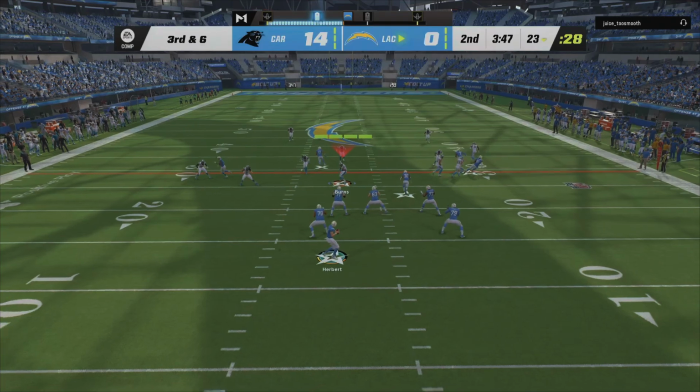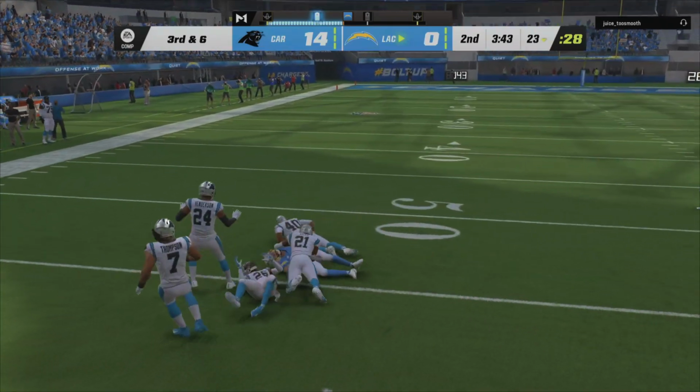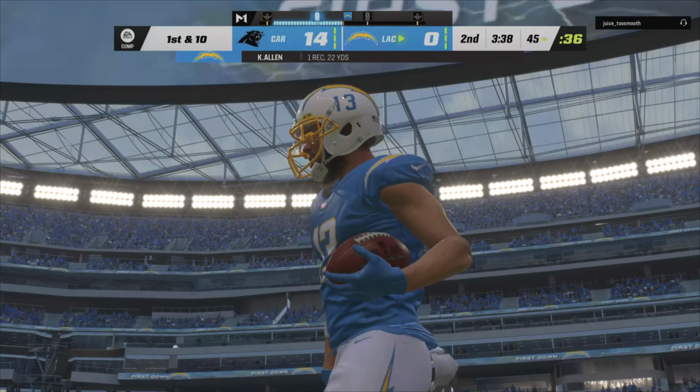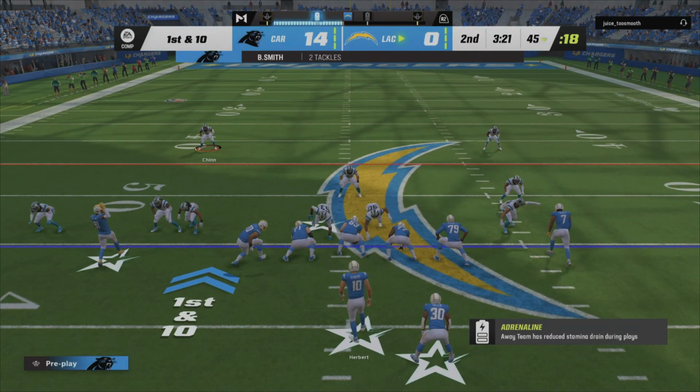Going to throw on 3rd down with Herbert. And this is caught. First catch for Keenan Allen. And they'll get it all the way up about 5 yards shy of midfield. A good pickup there at 22. This offense finding its legs now.